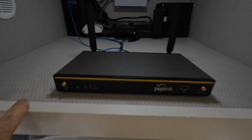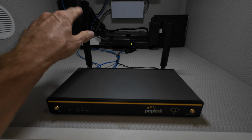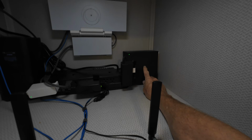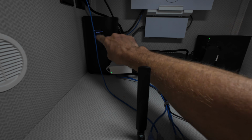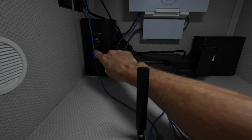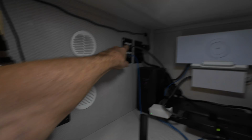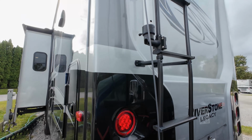And we have the Peplink Balance 20X with its 5G antennas, its Wi-Fi 5G antennas. I don't have cellular enabled in that. There's the Verizon 5G business service, and here is the T-Mobile 5G service, which is giving me this little attention. There's something going on. I don't know what that's about, but it might be because they're trying to enforce that geofencing that I mentioned earlier. And then of course I have this Starlink Gen 3, and this is the cable that goes out to the Starlink antenna, which is on a flagpole buddy off my ladder off the back of the rig.